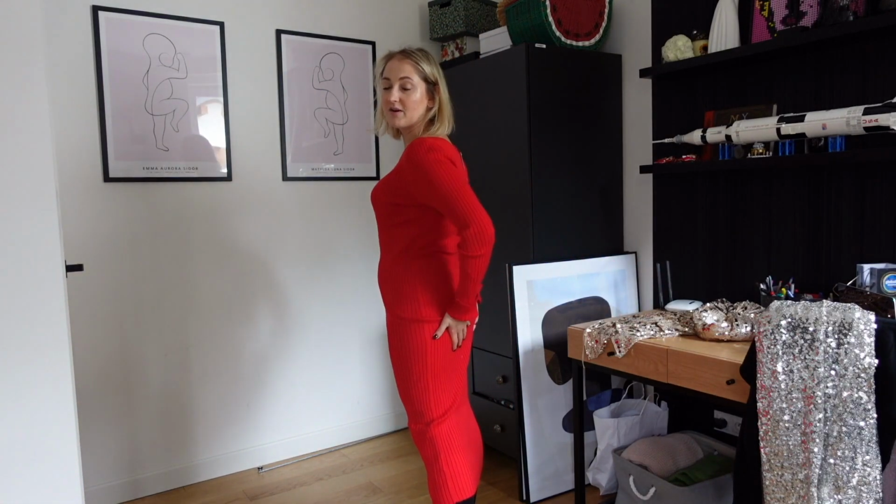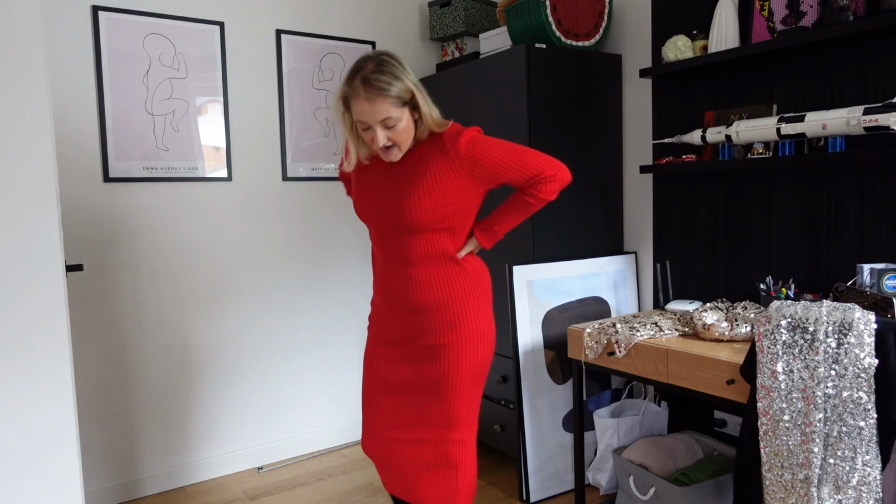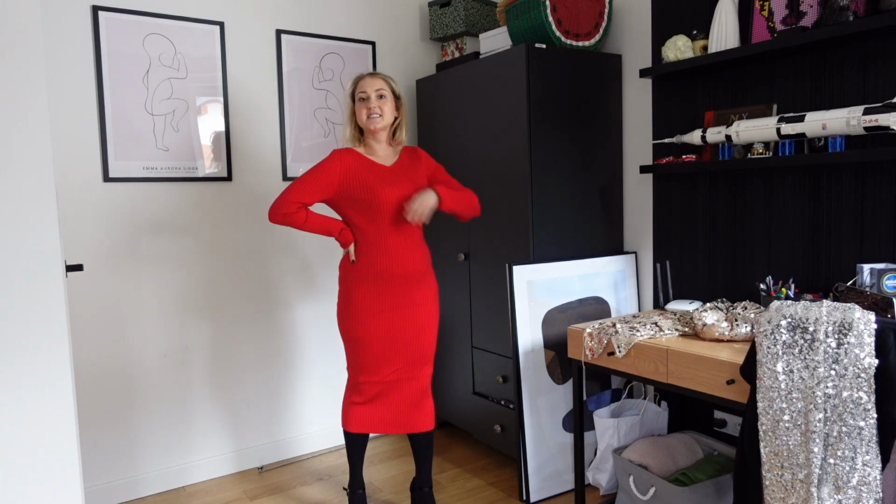It is a little bit more form-fitting, so I'm a little bit self-conscious about my tummy, just because I have a tummy here, so I'm just self-conscious about it because of the form-fitting nature. I like it. I think it's comfortable. It's like a nice cut. Yeah, I think it would be good for Christmas, because why not?